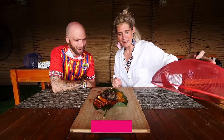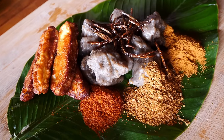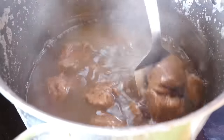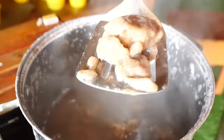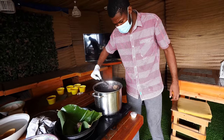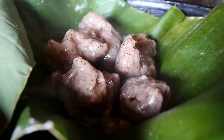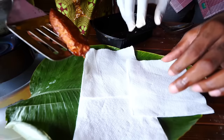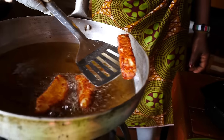All right, let me present to you gablin. Gablin is made out of bean flour, which they mix with salt, water, and a secret ingredient, and then they boil it, so it becomes more like a dumpling? Exactly, thank you. That's the word I was looking for, a dumpling. Then we're having it with wagashi, the best, which is the fried cheese made by the Fulani, the nomadic people in the north of Ghana. And then there's some fried onions on top.